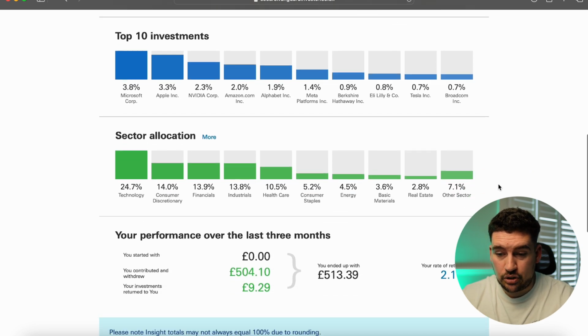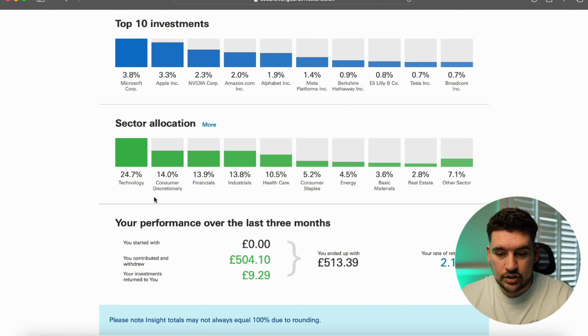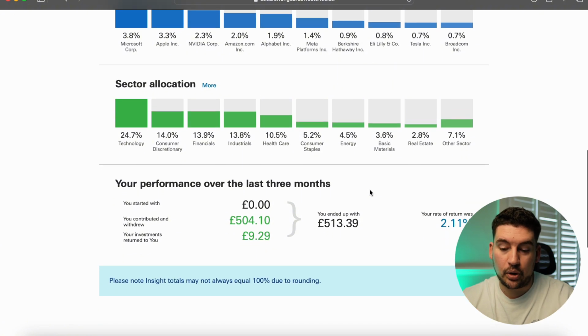If you want some more information on sector allocation, again, another great snapshot here. No surprise really that the largest holding is technology. It's the largest grossing sector at the moment, especially with the sort of boost of AI and all these tech giants innovating constantly. So technology the biggest, consumer discretionary there as well, financials, and then some of the others are fairly evenly split. And then at the bottom it gives you a quick snapshot of the performance over the last 3 months. So that's quite a nice snapshot.